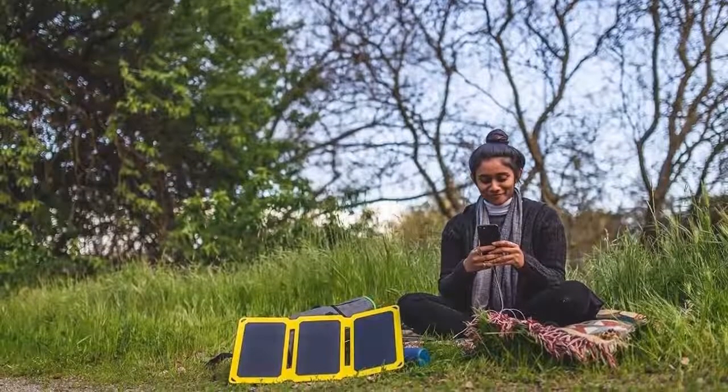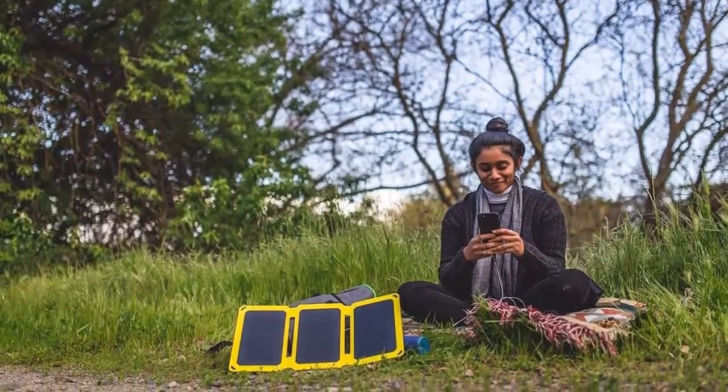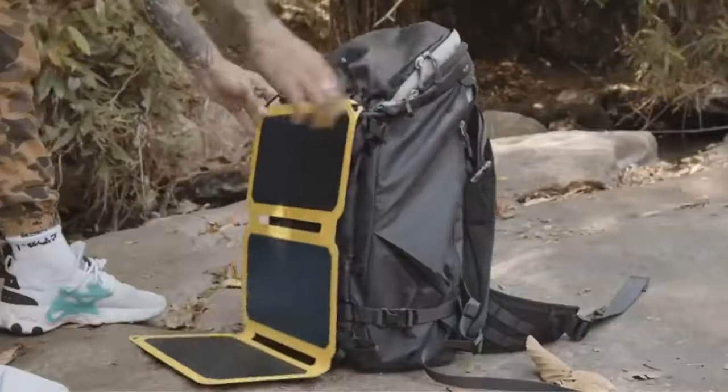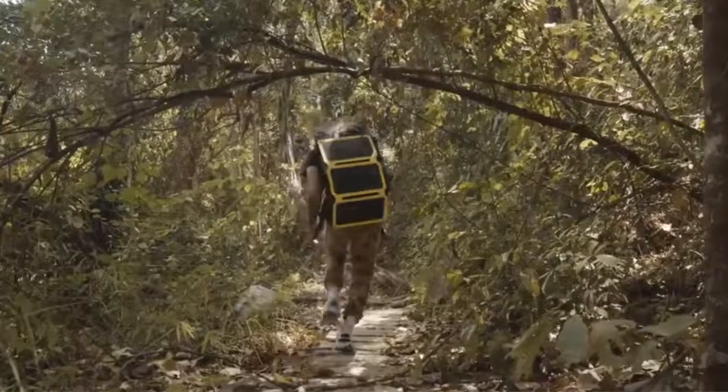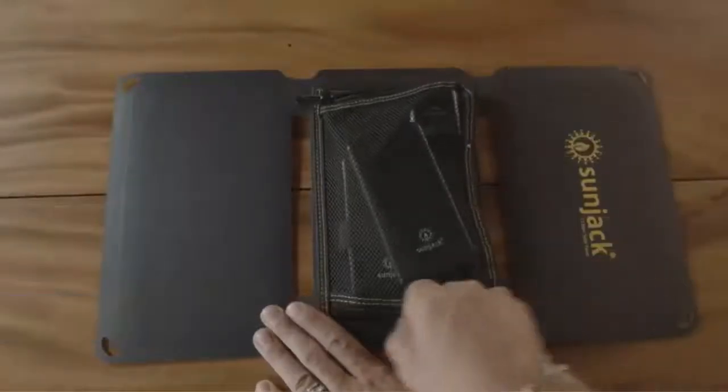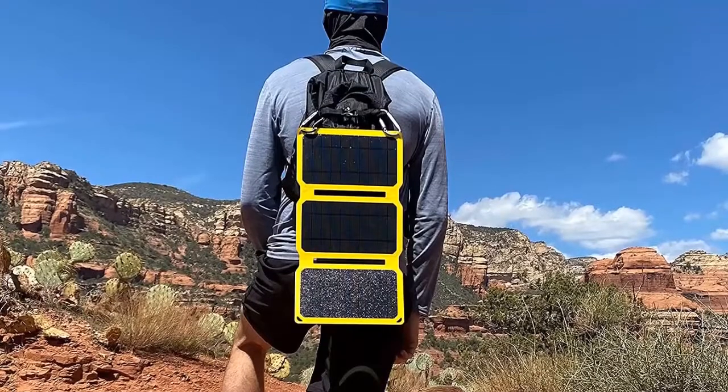Waterproof, shockproof, dustproof, and dropproof. Compact panels fold down to the size of a tablet and easily fit into any backpack. An integrated magnetic closure system keeps the panels closed during storage, eliminating the need for bulky straps. Powerful monocrystalline panels with ETFE construction provide maximum efficiency and UV ray permeability.